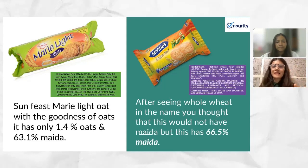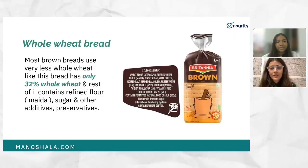But with the biscuits, whenever you are seeing any whole grain food, in the next slide we'll be seeing the bread example. So yes, can you please do the next slide?